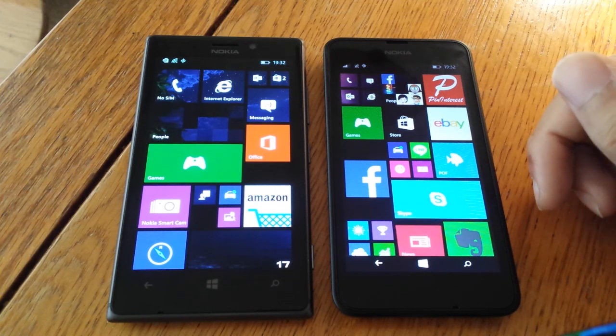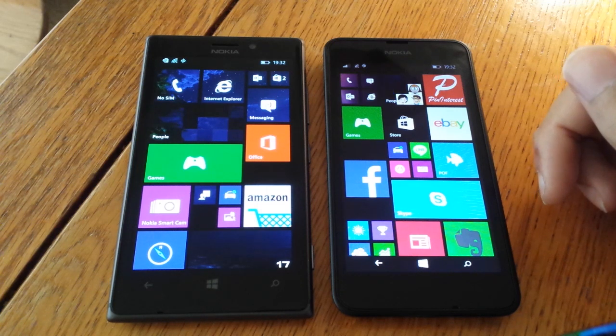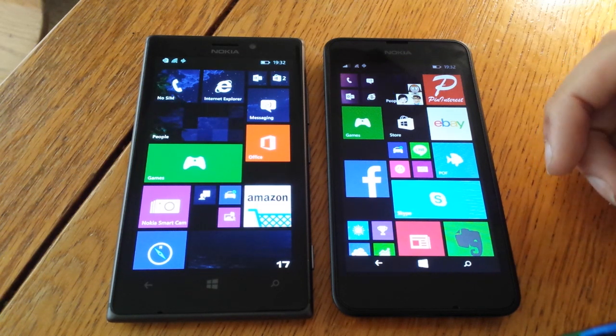So I think they are steadily improving, but I think they still could have put a bigger battery in the Lumia 930, which is coming out. I've heard some stories already saying that the battery is quite average, but we'll have to wait and see.